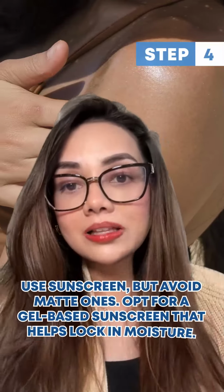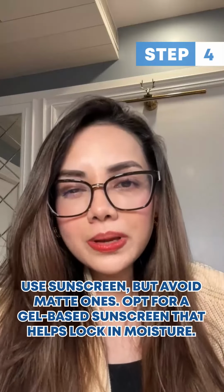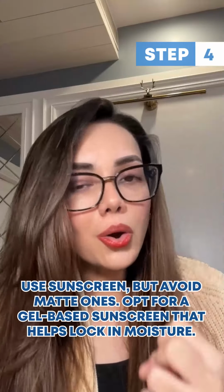Finally, use a sunscreen. Again, don't go for mattifying sunscreens. Use more gel-based sunscreens, which are going to still lock in that moisturizer.